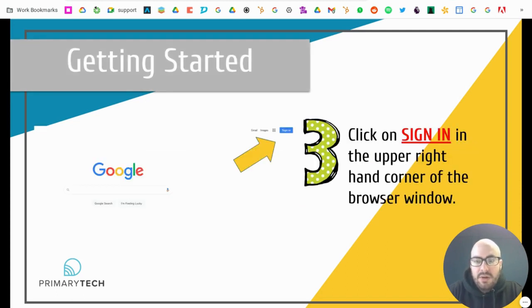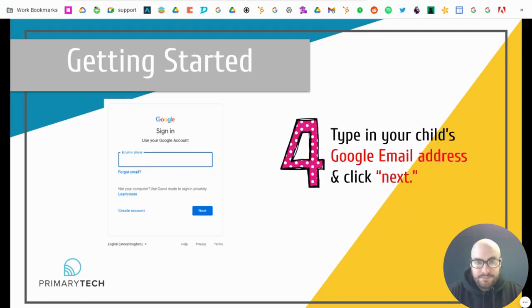So once you're on the Google homepage and you've gone to google.com, in the top right, you will notice there is a blue box that says sign in. Please click on that. From there, you are able to type in your school email address. Now, this is individual for the pupil, as we've already mentioned. So make sure your child does know their email address.